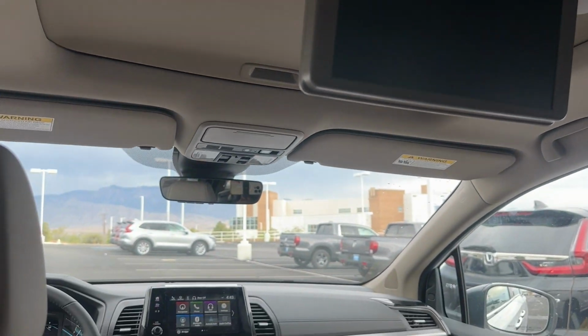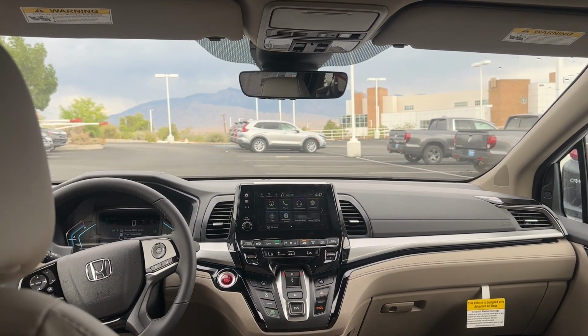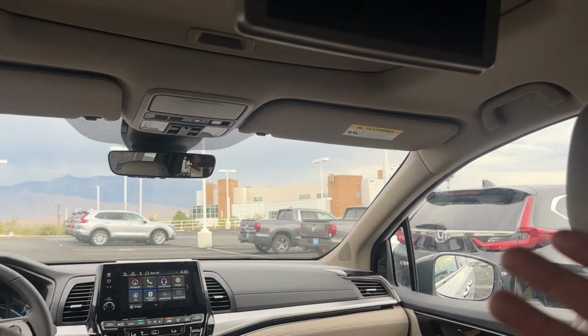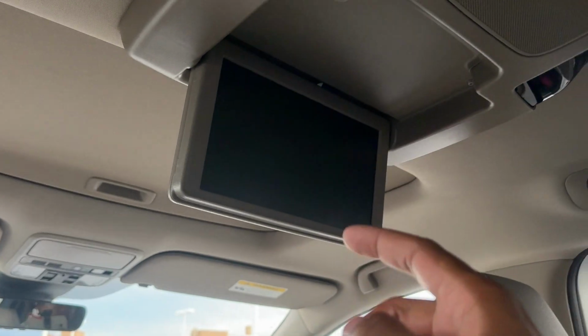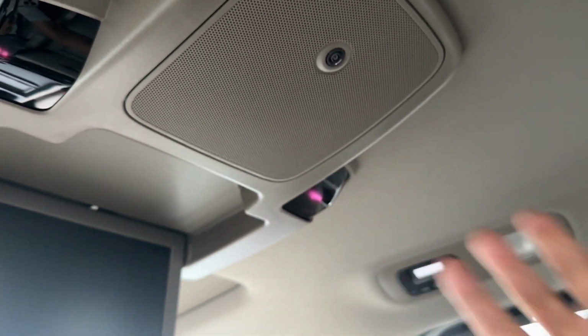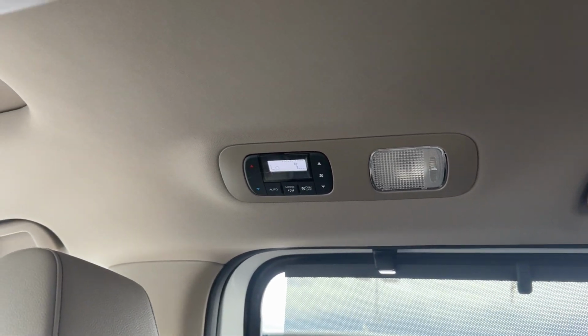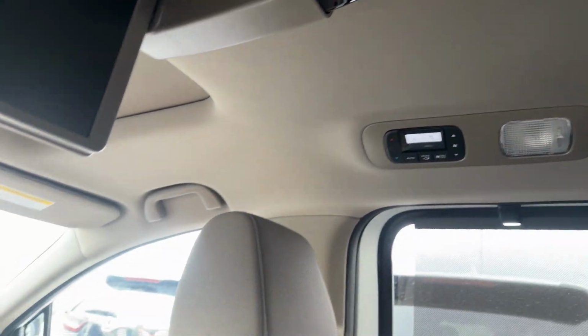If you have the remote, or if you hit it on there, or you can download an app called Cabin Control, you can use your smartphone and control the screen up here. And here's the camera, so you can view the third row back here. And they have their own climate controls over there as well. And remember, you can lock that button so they're not playing with the controls.